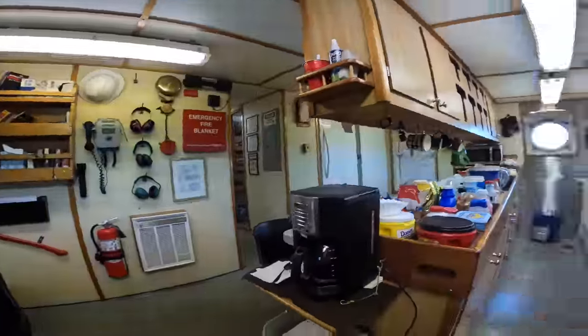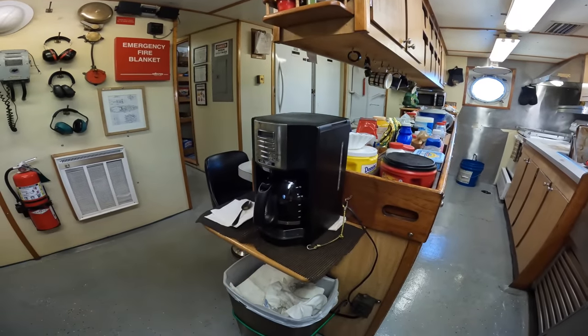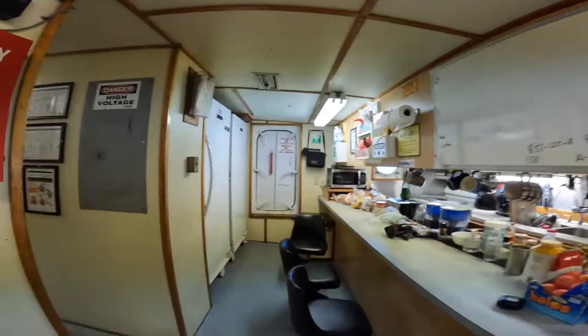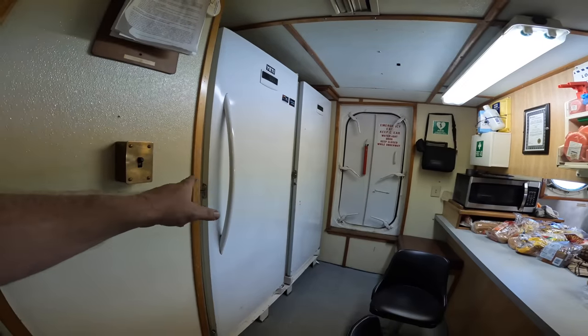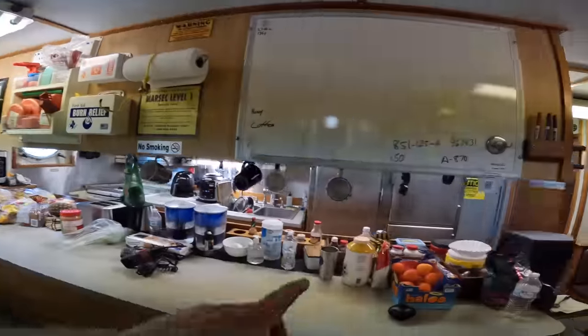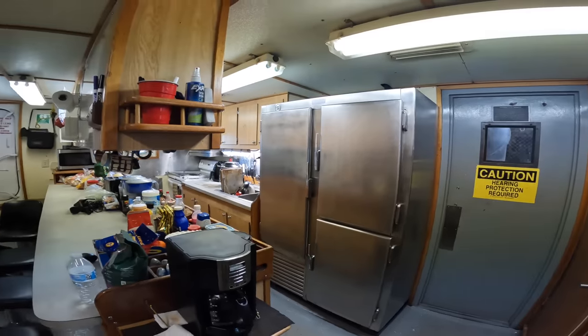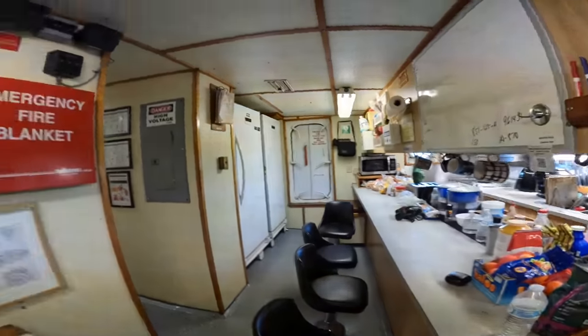This is a very, very important part of any tugboat, the coffee pot. Tugboats run on caffeine, but we have two big freezers here so that we have plenty of food underway, and we have a couple of refrigerators and plenty of counter space for the crew to all eat. It's a five-man crew on this boat.